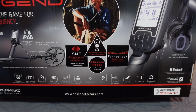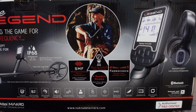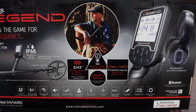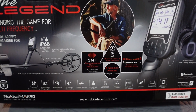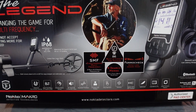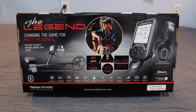4 search modes, park, field, beach, Goldfield, built-in clock and time tracking. I like the time tracking. That's pretty neat. It tells you how long you have used the detector. SMF, simultaneous multi-frequency, 2 multi and 5 single frequencies, 4, 10, 15, 20, and 40 kilohertz right there. All right, so there is the box.